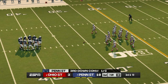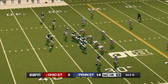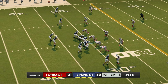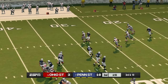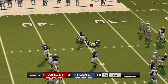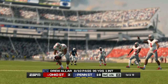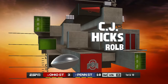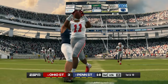Third down, and they need to get it down to the 20. Let's go! Green 19! Green 19! Dangerous throw. This one's picked off. Linebacker here does a good job with his instincts of getting in the path of the receiver. Boy, what a great play.